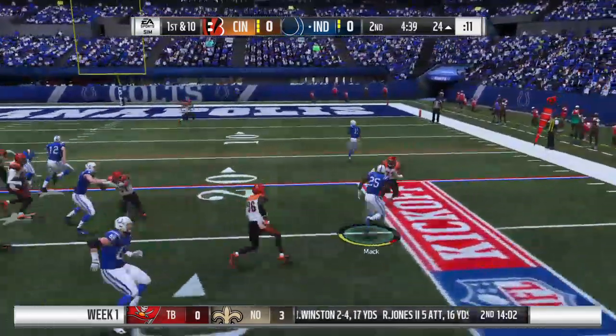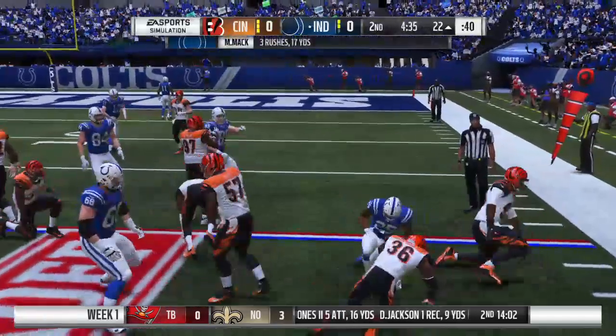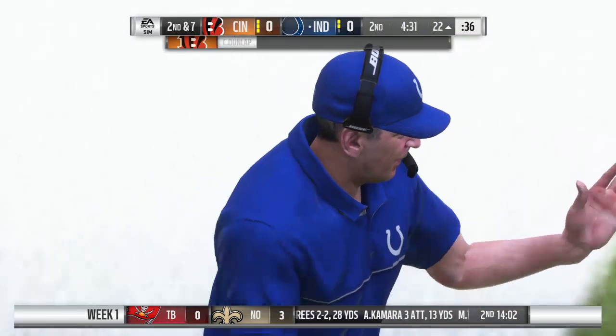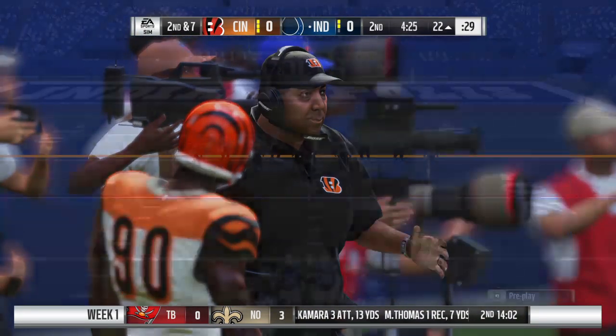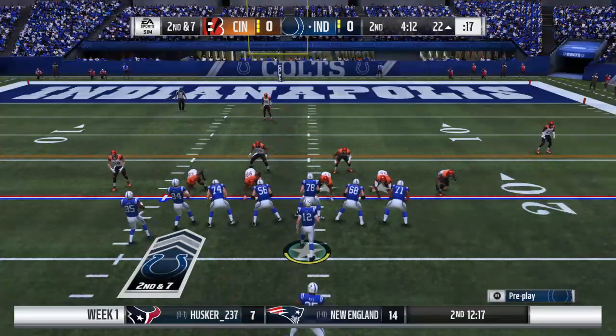Here's Mack on the toss. And give him about 3 as he gets it down to the 22-yard line. When we see those runs to the perimeter, when we see those runs to the edge, we think about big breakers, don't we? In this case, it was a modest gain, but it does open up possibilities here on 2nd down.